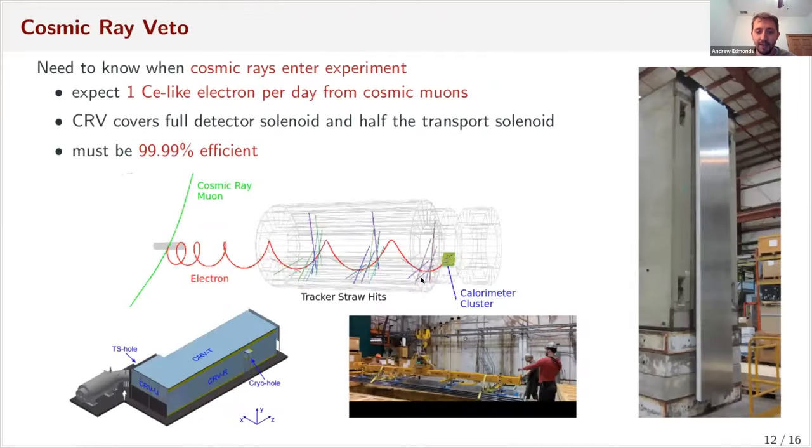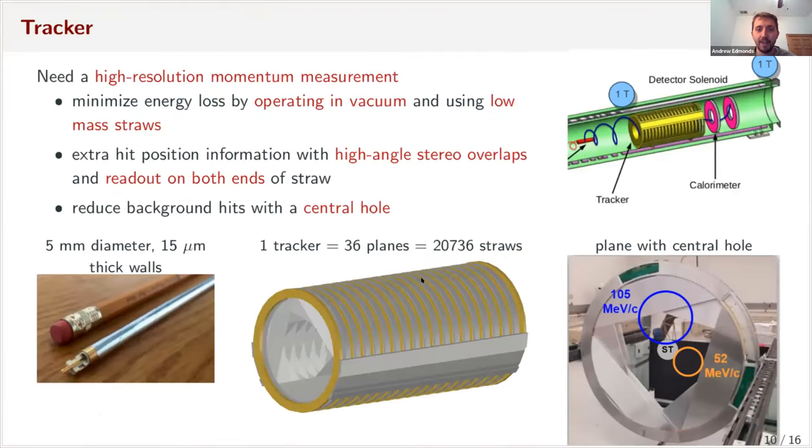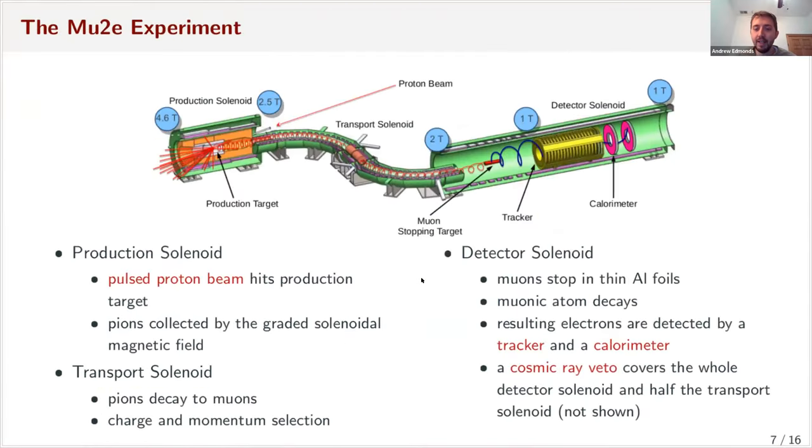So we can actually do a mu minus to e plus search at the same time. So we don't need another data set. So the positrons will just spiral in the opposite direction. So there are plans to do a mu minus to e plus search.